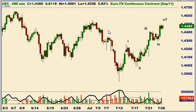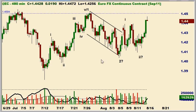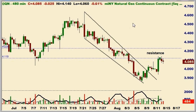Again, reviewing, this is an old chart of the Euro FX. You'll remember I had counted 5 waves up and was looking for a corrective decline. We got that corrective decline, and from there I labeled this obviously a wave 2, and then another 1 ABC down of 2. Here's the 480 minute, and so far this is indeed also working out. We've got a 1-2, 1-2, and a pretty good rally here today in the Euro FX.